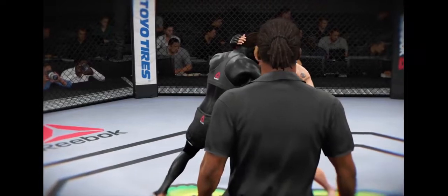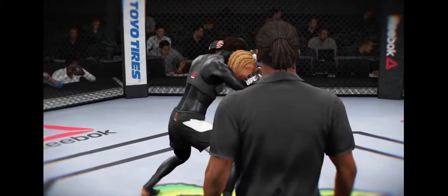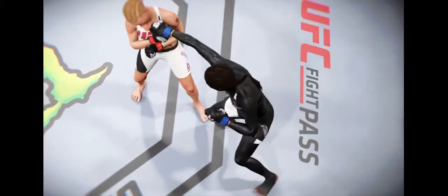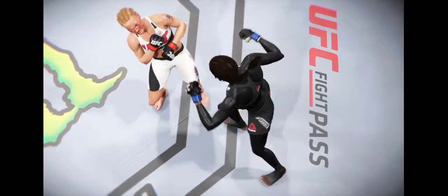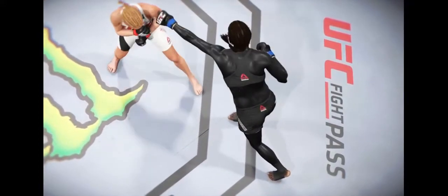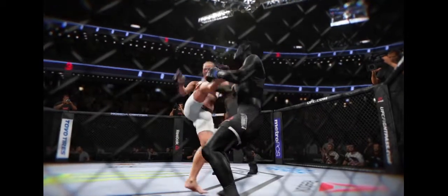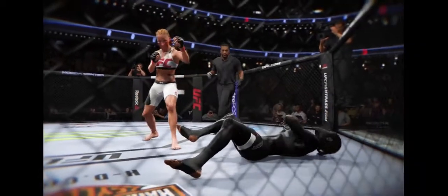And let's take a look at our fight replay. Round one, we see this perfectly placed knee landing. Round two, you can clearly see that she's stunned from this vicious shot to the head. Round three, this is where she lands the shot that puts her opponent down.